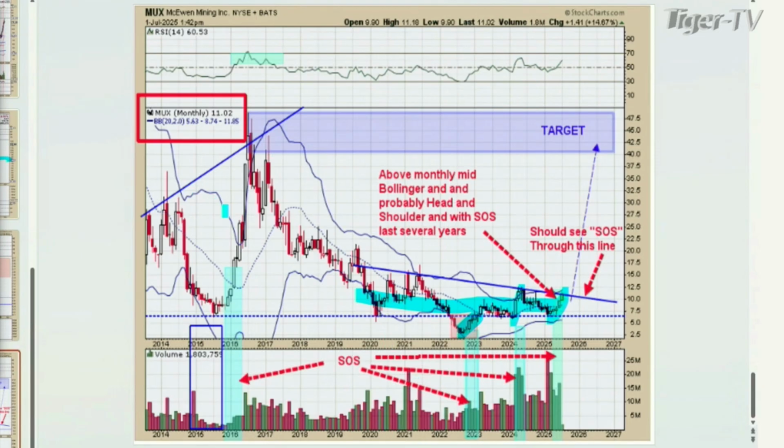This is a monthly chart. This is MUX. Used to be a real high price stock. But if you notice, I drew a line in here, which is basically below this low. In other words, if you break below a previous low, for it to be bearish, you have to stay below that low. If you don't stay below that previous low, what the market usually does is take out the previous high. Well, the previous high is up in this area. I think that's probably where we're going to go. We had a base that built the bottom for about 5 years, so it has a lot of cause for this market to keep going.